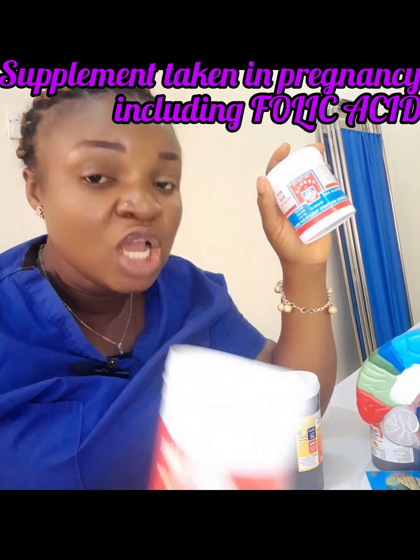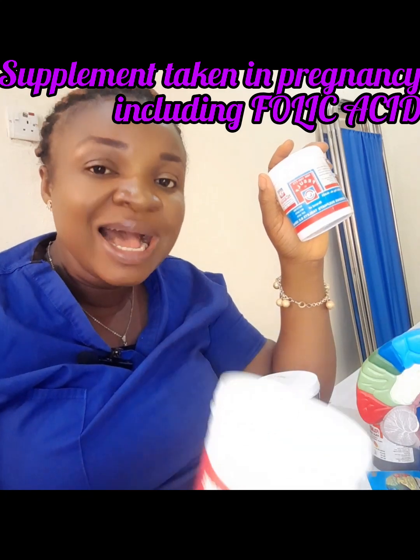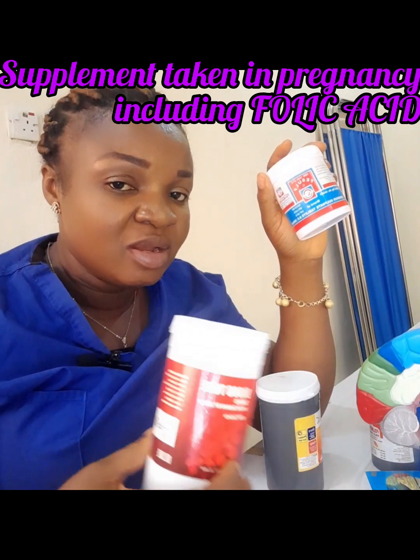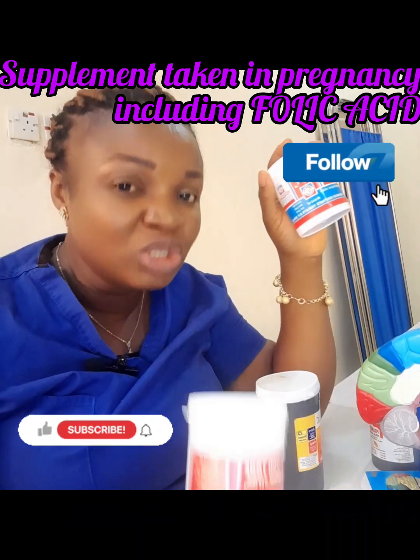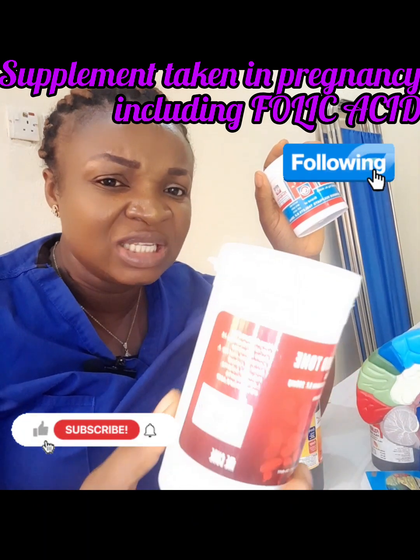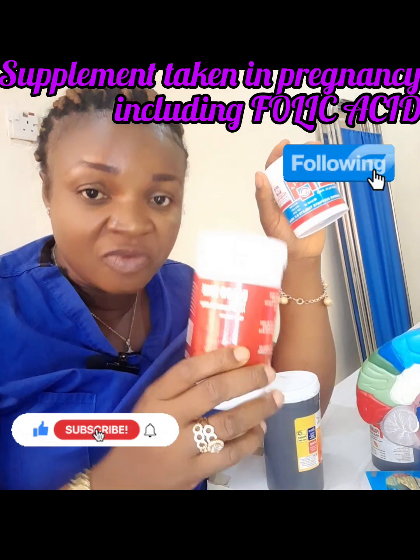It's not needed. Because the body will just take the one you need, and the extra remaining will come out in your feces. You may start having increased going to the toilet, and your stool will be black. You'll be thinking, what did I eat? Is it vegetable? Maybe you're taking more than enough.